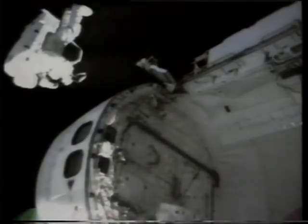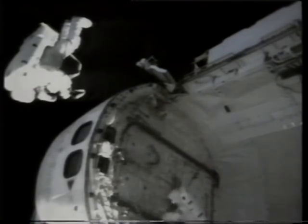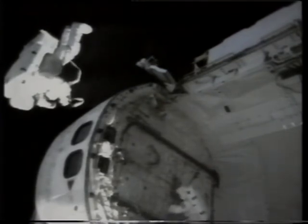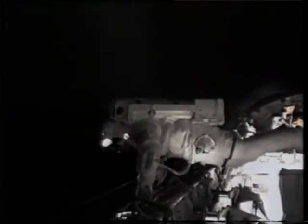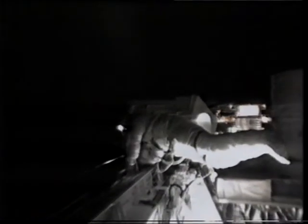Ganz ohne Verbindung zum Raumschiff schweben Meade und Lee. Sie sollen in einer 6-stündigen Aktion das neue Rettungssystem SAFER testen. SAFER ist eine Art Mini-Antrieb, mit dem sich die Astronauten wieder zu ihrem Raumschiff Discovery zurückmanövrieren können.